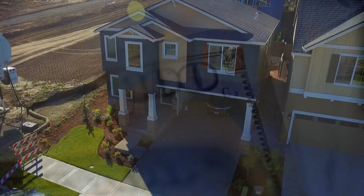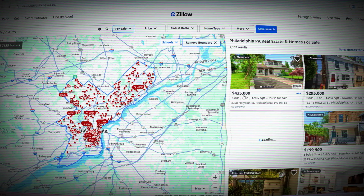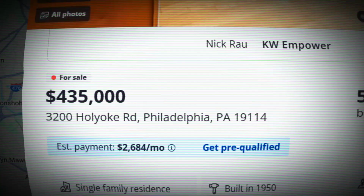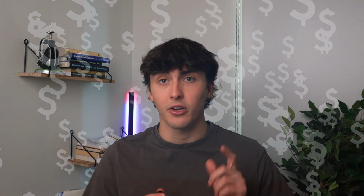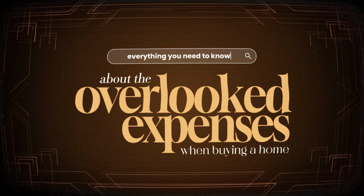If you're thinking about buying a home, or if you're already in the process, you probably know that it's a huge financial decision. What most people don't realize is that the price that you see online is just the beginning. There are a ton of hidden costs that are going to sneak up on you and seriously impact your budget.